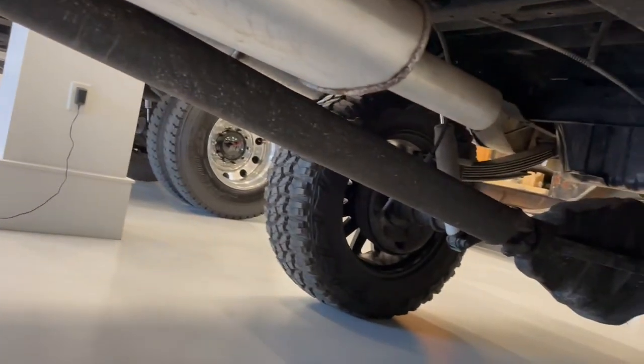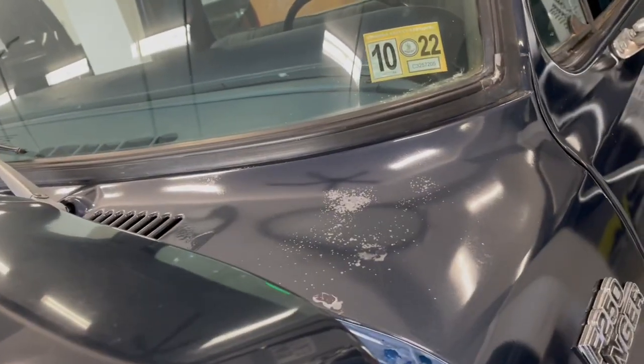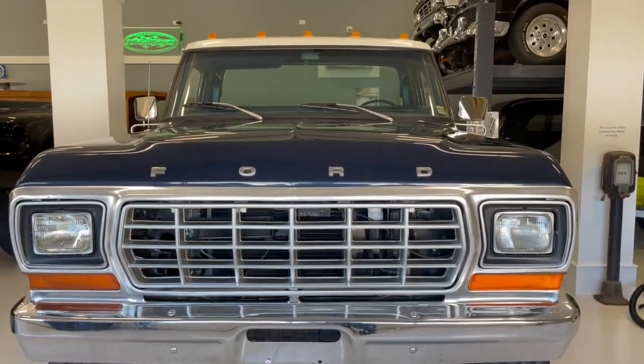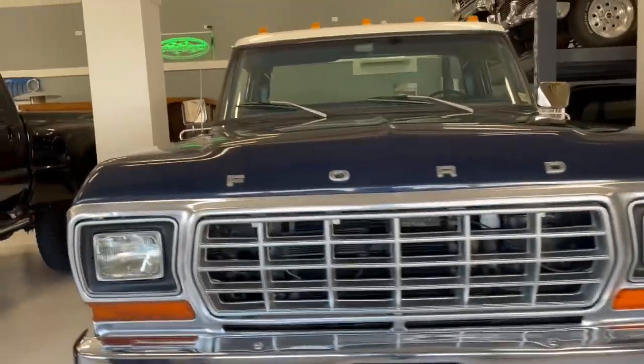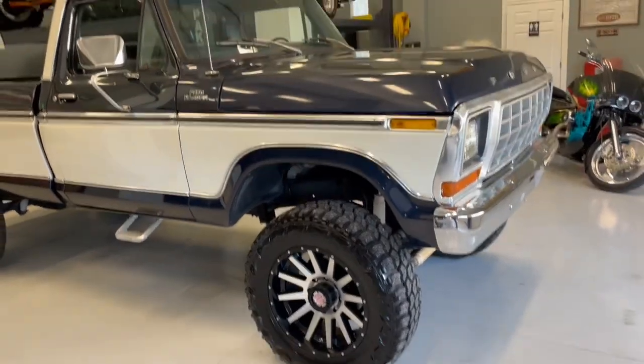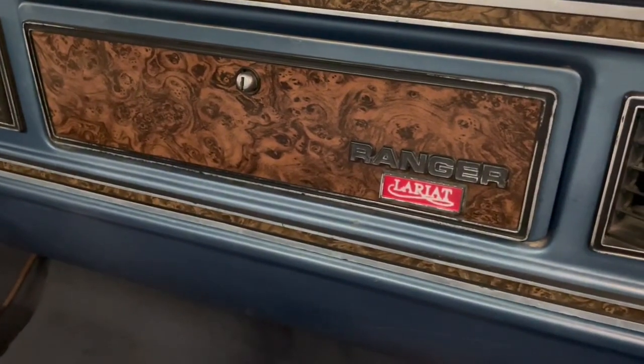It does have some unusually run exhaust because of the fact that it has the fuel injection system, so it has O2 sensors. A little bit of fade to the paint right there. One of the few blemishes on the whole truck. Hood closes nice. Cab light equipped. Could have been a camper special, but does not show that anywhere. The badging that it shows is F250 Ranger. Of course, there's no way to decode VIN numbers on trucks like this. Then it says Ranger Lariat on the dash.